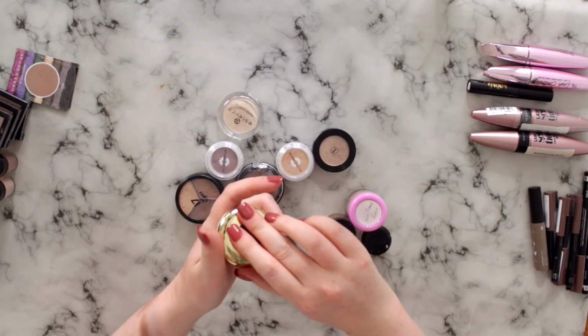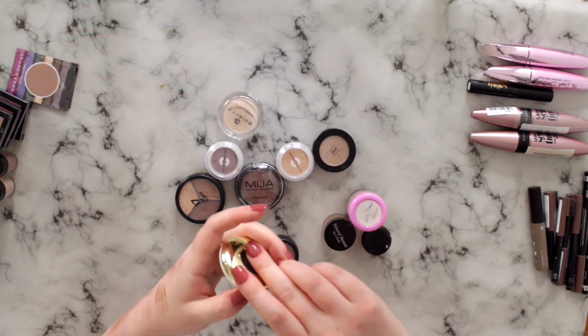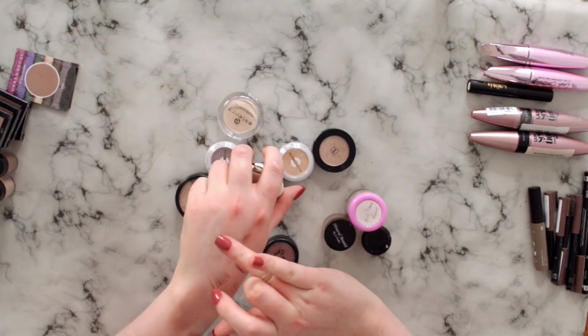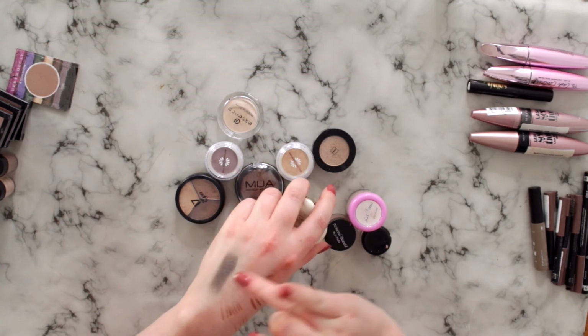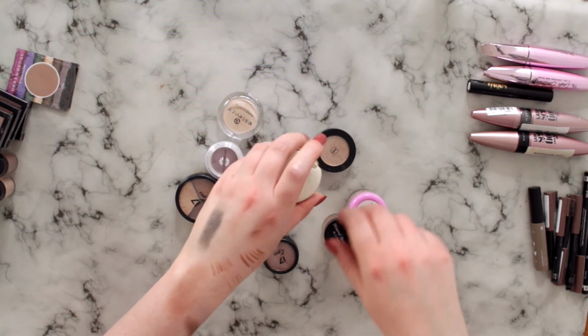I'm also going to give this to my mum as well. This is one of the H&M single eyeshadows. If I can open it, there we go. So this is a really pretty colour, but I never reach for colours like this. It's a really shimmery blue purple.